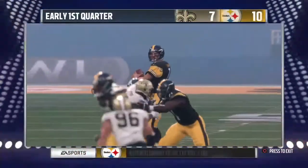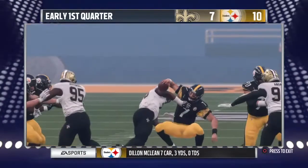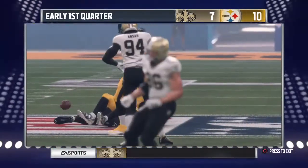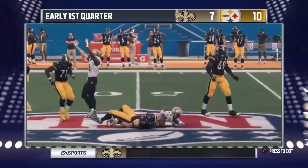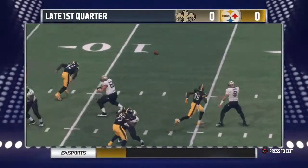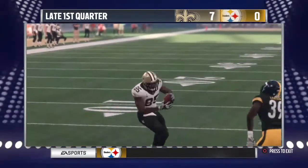Now 1st and 10, Palmer is going to push his way to the QB here. This will go for a loss of 8. Saints with the ball, end of the first. Green Beckham's found coming across the middle, and he capped off the long drive with a touchdown as they get out to a 7-0 lead.